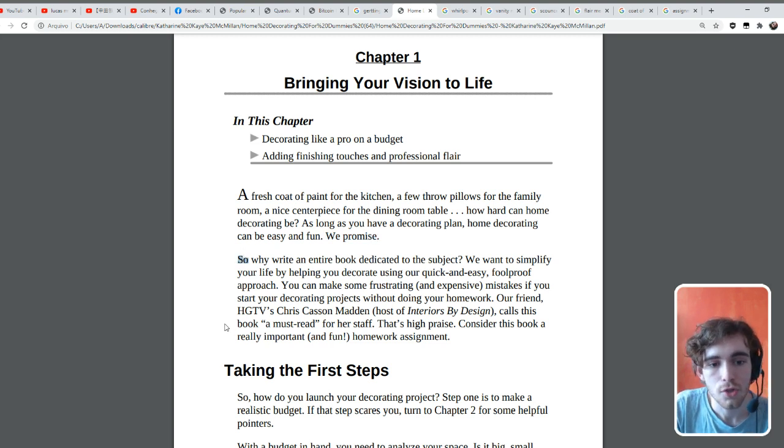Alright, next paragraph. So why write an entire book dedicated to the subject. We want to simplify your life by helping you decorate using our quick and easy, foolproof approach. You can make some frustrating and expensive mistakes if you start your decorating projects without doing your homework. Our friend HGTV's Chris Casson-Maiden, something like it, host of Interiors by Design, calls this book a must-read for her staff. That's high praise. Consider this book a really important and fun homework assignment.